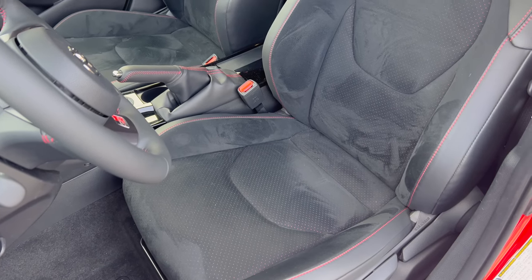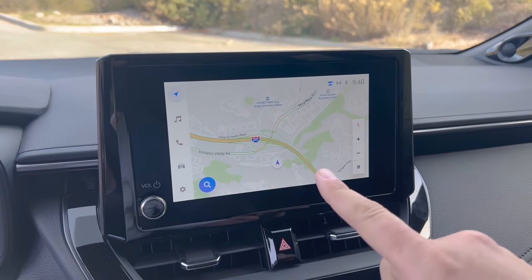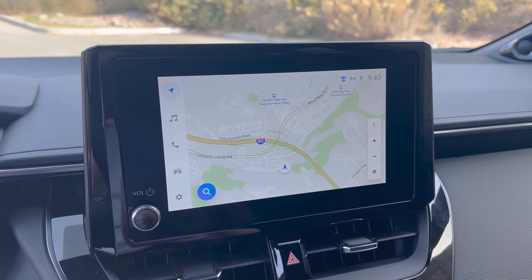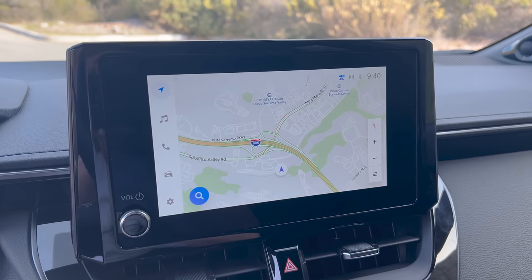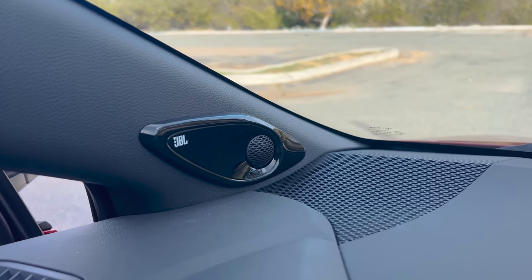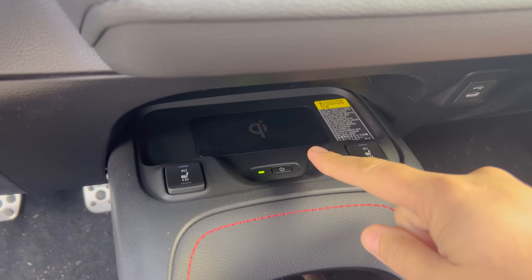Also, the Circuit model adds some tech features compared to the Core. All GR Corolla models come standard with the center touchscreen, as you can see, and with a full-screen gauge cluster, but the Circuit model adds navigation to the touchscreen. That's not available on the Core. The Circuit model also adds a JBL 8-speaker sound system, and it adds a wireless charging pad, as you can see down here. Again, not available on the Core.